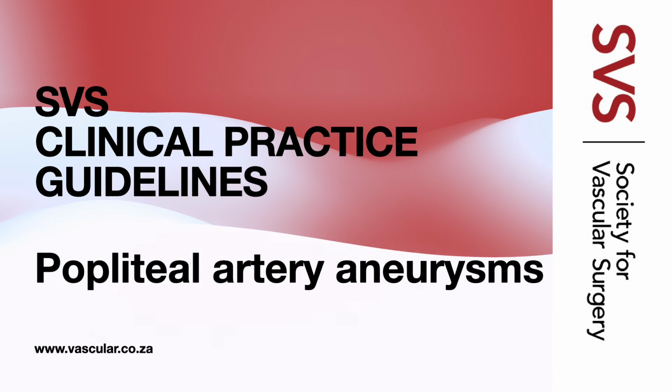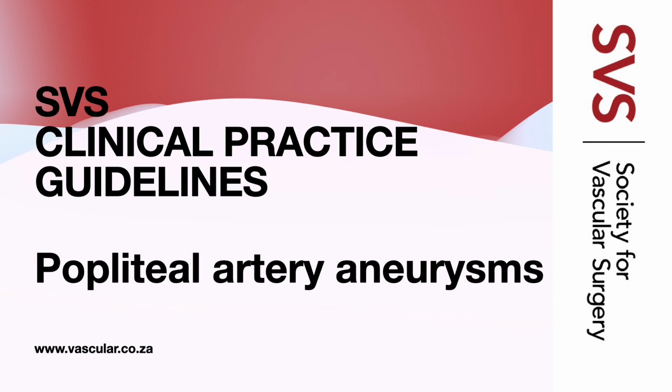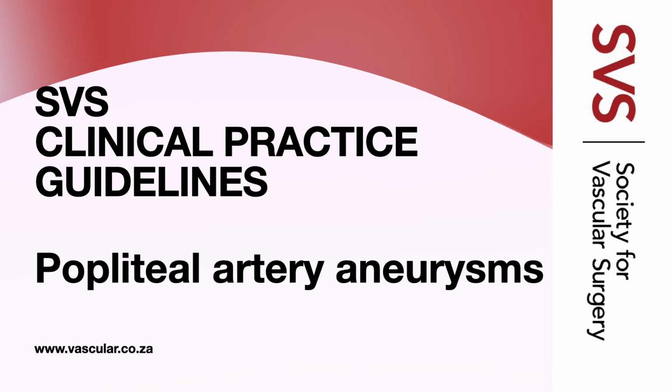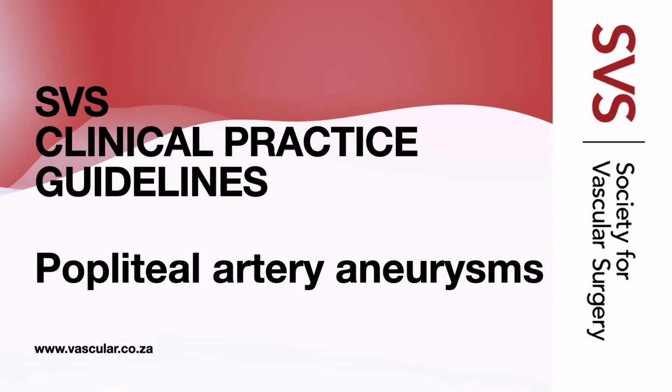What if the aneurysm sac does enlarge and starts causing problems, like compression symptoms? Good question. If compressive symptoms develop, or if you note symptomatic aneurysm sac expansion, the guidelines suggest surgical decompression of the aneurysm sac. This is a grade 1C recommendation.